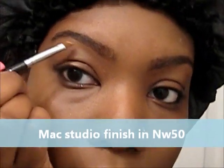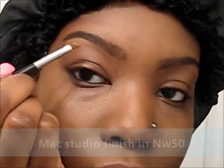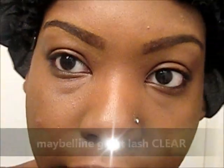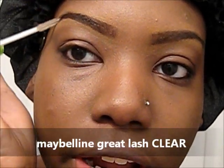I'm going to take my MAC Studio Finish concealer and just shape up my brows. I take my Great Lash by Maybelline. This is just a clear mascara, very, very good for locking in your brows all day, making sure the hairs stay in place. I always do this as my final step with my eyebrows. I want to take a spoolie and blend out the front so it's not a harsh line.